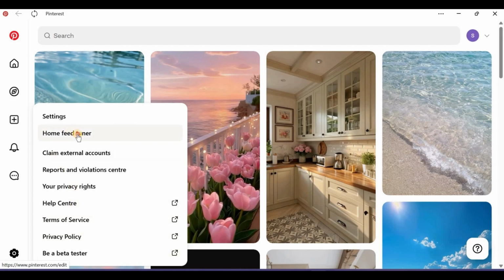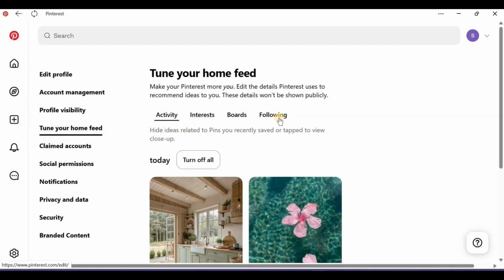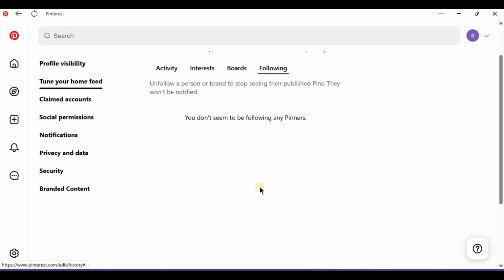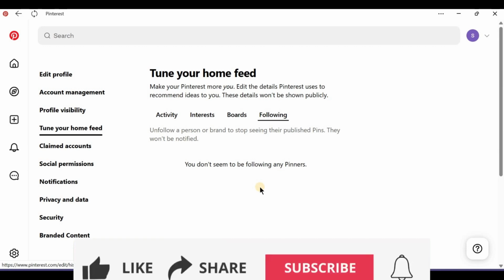Sometimes the Pinterest feed may not load if you are following too many boards or have a cluttered feed. Unfollow boards that you no longer find interesting to help refresh your feed.